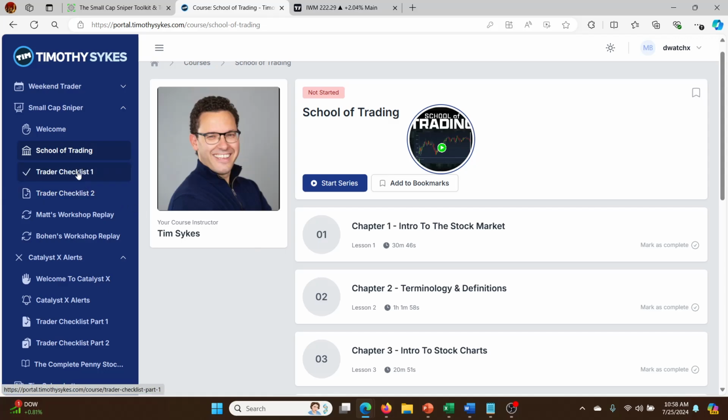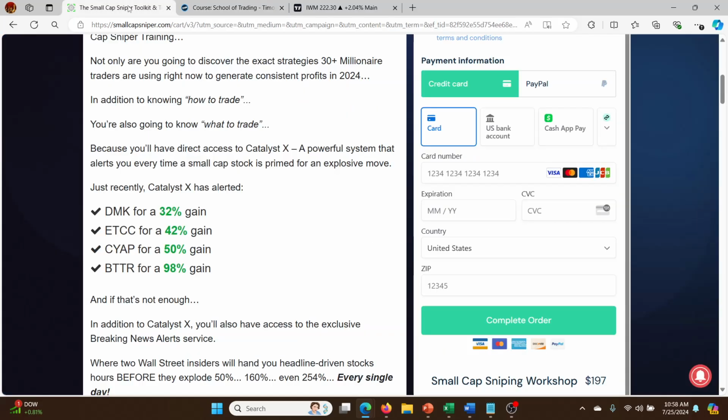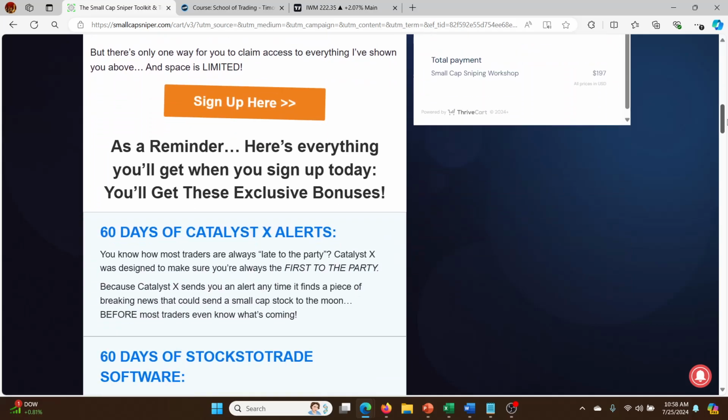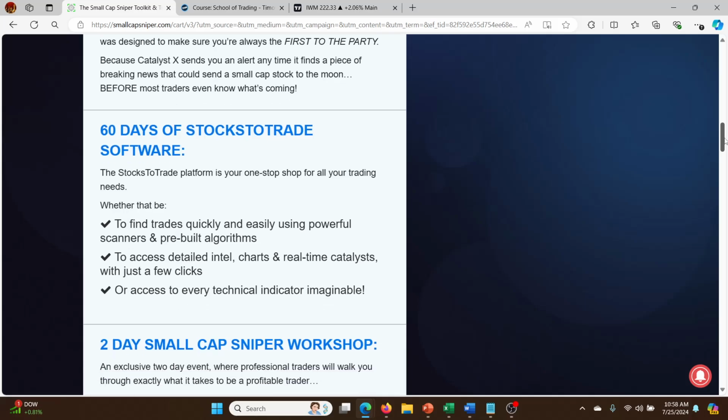But not only that, with the Small Cap Sniper, you get access for 120 days of a bit of software called Stocks to Trade. I don't know if you guys have heard of that, but Stocks to Trade is this scanning and charting software, and it lets you find trades quickly and easily using powerful scanners and pre-built algos. You can access the charts and real-time catalysts with just a few clicks. So this is a big part of the Small Cap Sniper strategy, right? You've got this idea that you have to find the stocks that you're going to trade on these small caps, and this is a really powerful tool. I'm not the biggest fan of this, but hopefully I'll have more of an update on how this works for me over the next 120 days.